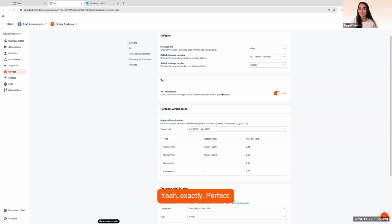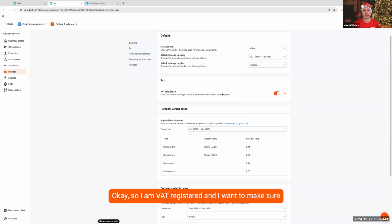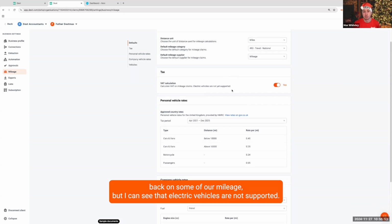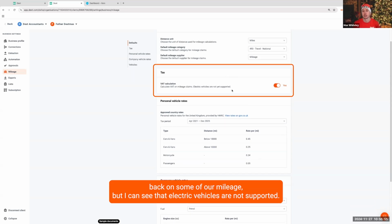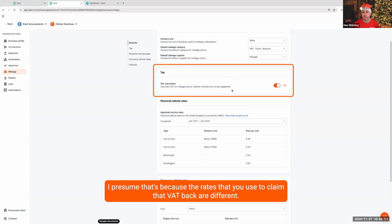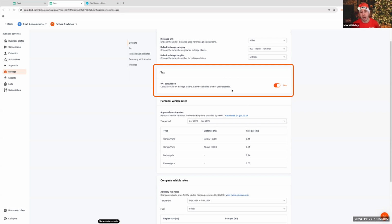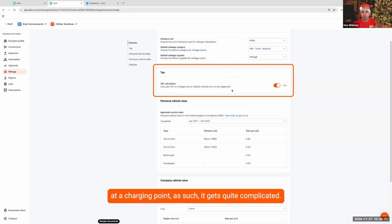Yeah, exactly. Perfect. Okay, so I am VAT registered and I want to make sure that I'm claiming back all of that on my mileage. I can see there we can claim all of that back on some of our mileage, but I can see that electric vehicles are not supported. I presume that's because the rates that you use to claim that VAT back are different if you charge your vehicle at home and if you charge your vehicle at a charging point as such. So it gets quite complicated.